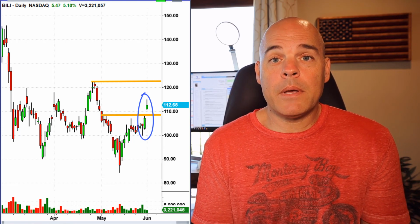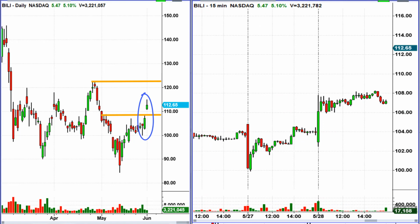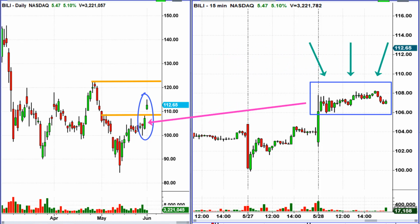In this case, Bilibili on Friday did most of its move in the first 30 to 45 minutes of the day, which means the entire rest of the day, the last 4 or 5 hours, Billy consolidated. So gapping up today wasn't nearly as extended as many of you would think it is, because of that lengthy consolidation on the 15 and the 60-minute chart. So I felt comfortable with this gap today. I really liked this gap. It was something that I was watching closely.